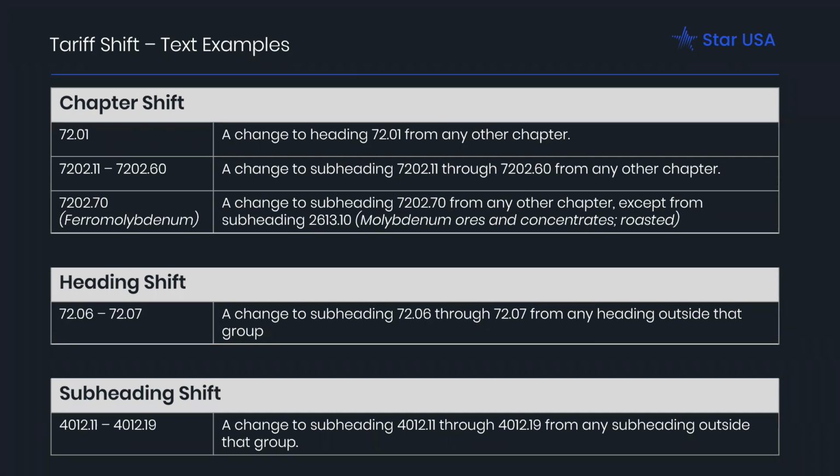72. An example of an exception within the rule is 720270, where it states a change to subheading 720270 from any other chapter except from subheading 261310. So 720270 is ferromolybdenum, and subheading 261310 is molybdenum ores and concentrates, roasted. So if you have a 720270 article and it's made of 261310, you have not met the shift. You would be said to have not met the shift required in order to qualify your goods for USMCA. You can still qualify for USMCA. There's an additional step, which we'll look at on the next slide, but you have not met the shift.